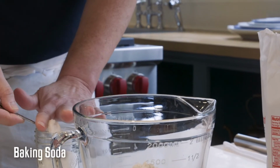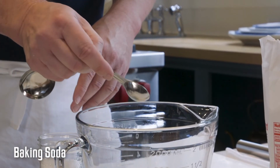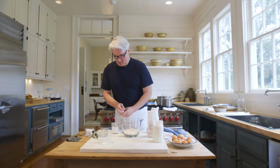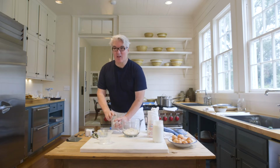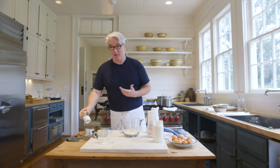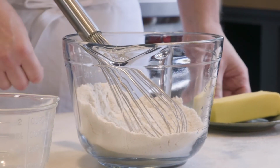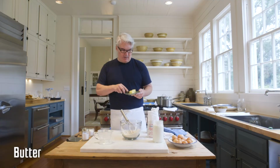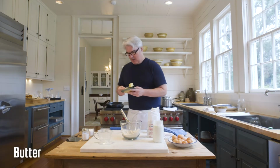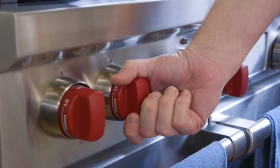And a scant teaspoon of baking soda. If you put too much baking soda, it has an off flavor, but it'll also turn the cornbread orange, which is not my goal here. And whisk it together. And it's just a couple of tablespoons of butter-ish. And I'm going to put it in here.